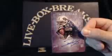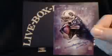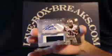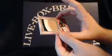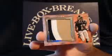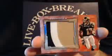For the Bills, Robert Woods, on card auto, first one made, 1 out of 75. And the Bills going to Harry. For the Cowboys, Joseph Randall, rookie auto jumbo patch, number 314 out of 345. Cowboys going to Tad. And for the Rams, a Stedman Bailey jumbo patch, numbered 5 out of 10. Very nice. Rams going to Anthony R.